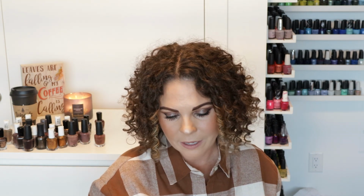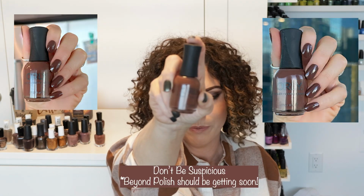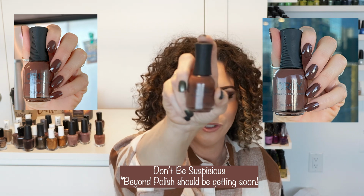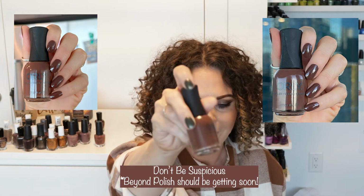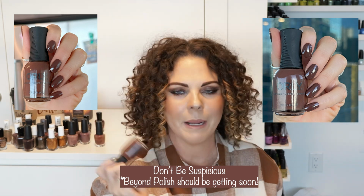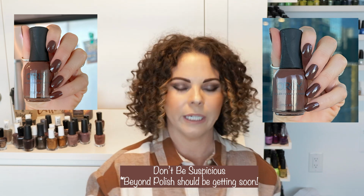This next one here is from Orly's fall collection. This is Don't Be Suspicious. This one is so rich, so deep, so dark. It's like chocolate on your nails, and I know I said this before, but it makes me want to eat my nails because it looks like chocolate, and it is so pretty.